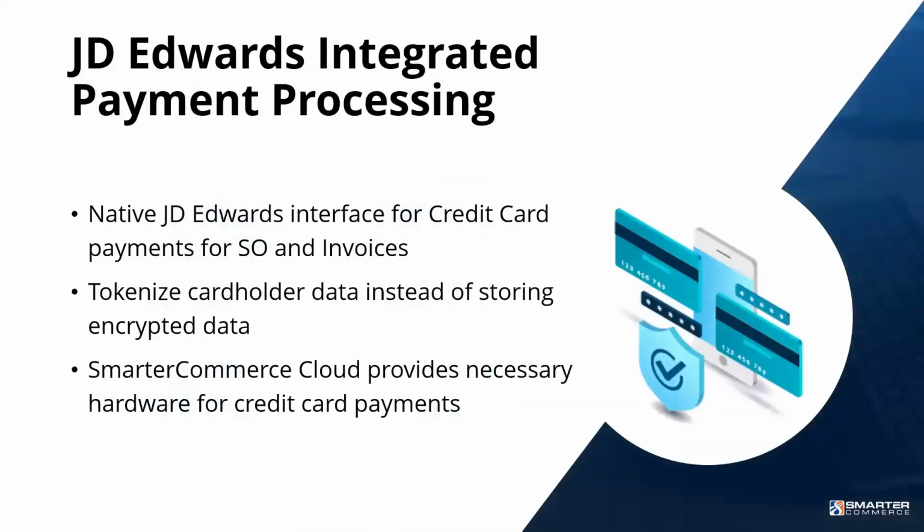To focus on a couple of these before we transition to the demo, SmarterCommerce payments, or what we call traditional payment processing, is really a native JD Edwards application that sits alongside the P4210 or P42101. Those are the sales order forms, and it allows your customer service representative to complete a sales order transaction using a credit card for authorization. The same can be said for an invoice payment. Obviously, at that point, you would be collecting on the funds immediately.